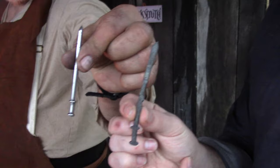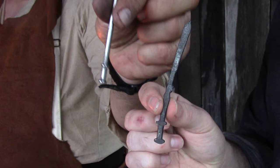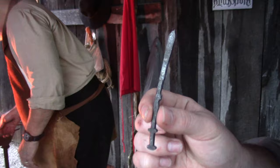What are we making here at the forge? We're making a sword. Taking a double headed nail and heating it up and making it into a little sword. Well, that's cool. Yeah. That's real cool. Isn't that awesome? That is. Look, fireworks.